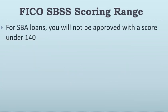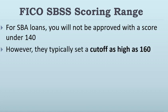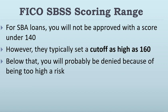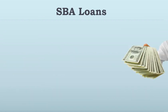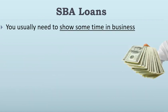For SBA loans, you will not be approved with a score under 140. However, they typically set a cutoff as high as 160. Below that, you will probably be denied because of being too high a risk. Chances are good an SBA lender won't even submit your application to SBA if your score doesn't meet the threshold. For SBA loans, you usually need to show some time in business.